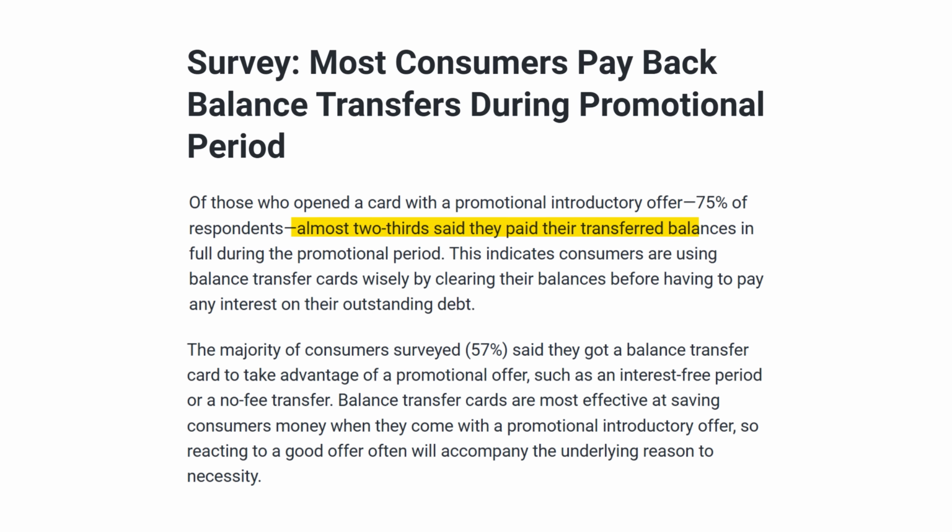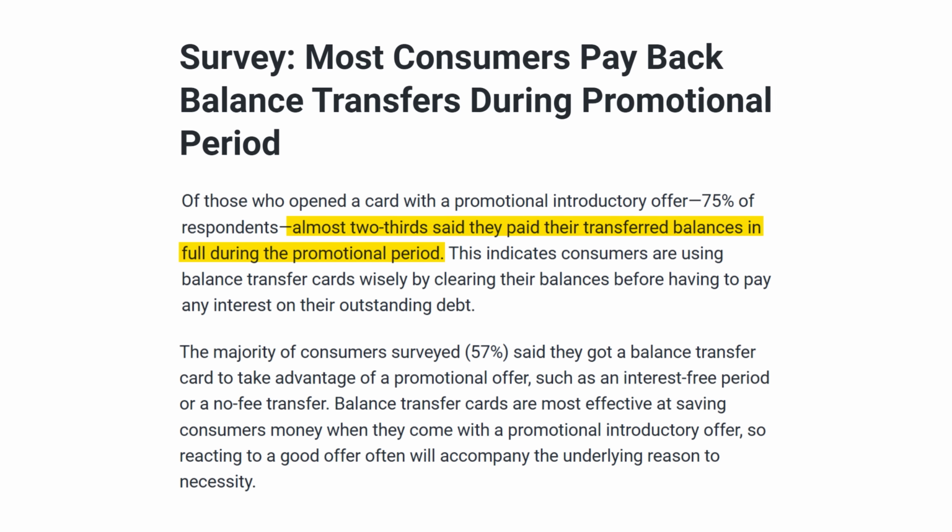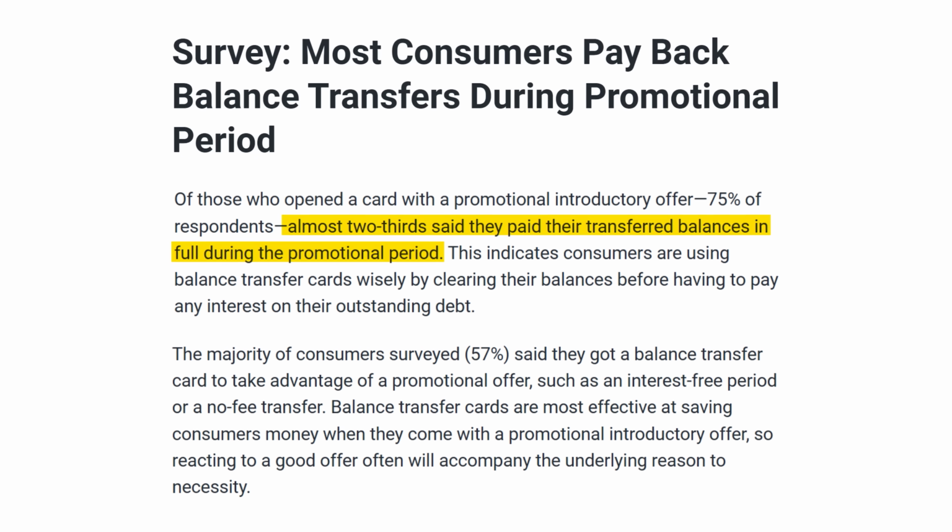About 2/3 of people who do this balance transfer strategy end up paying off their balance before the 12 to 18 months is over. But you do want to be careful. You should only do this if you are confident that you can pay off your debt early, because once the 0% period ends, then the interest rates shoot up.